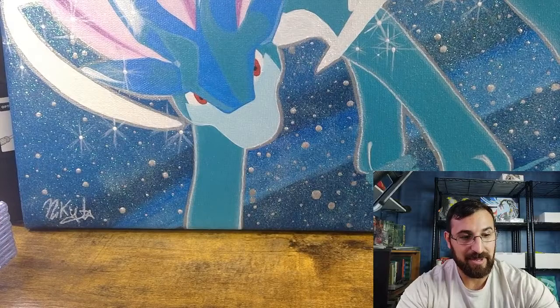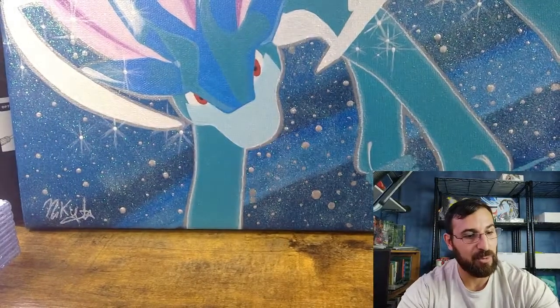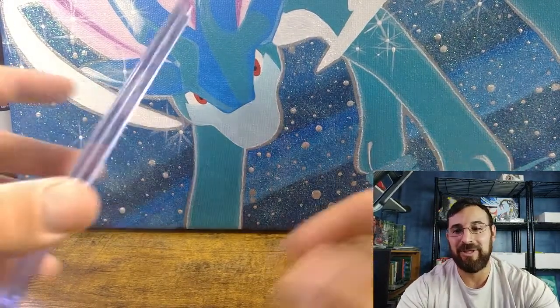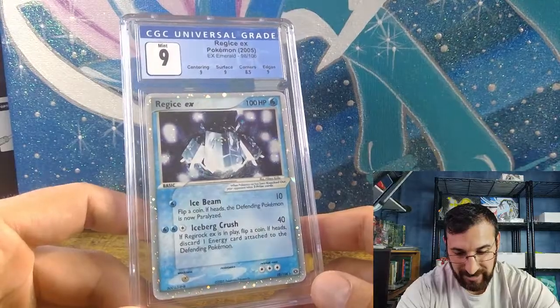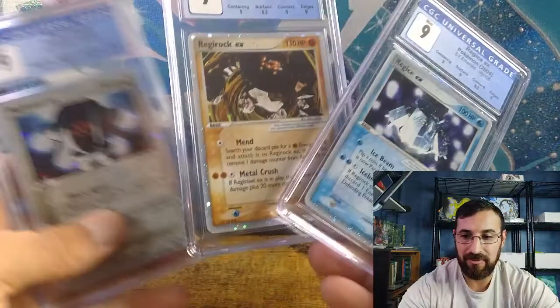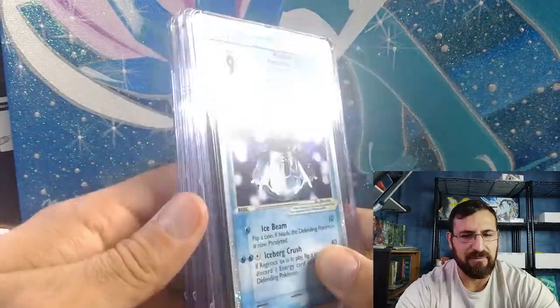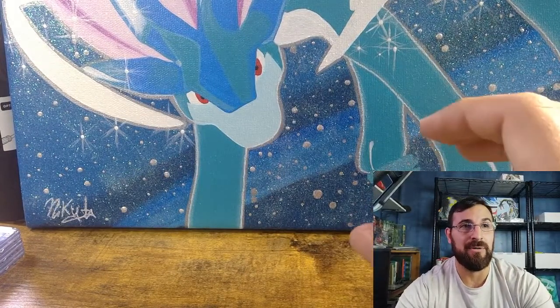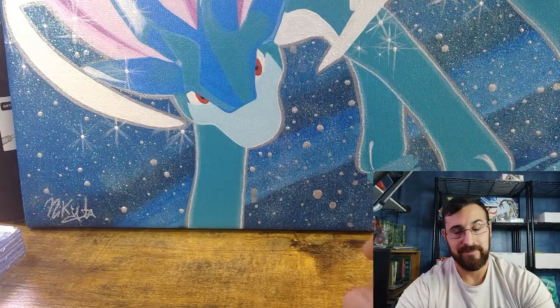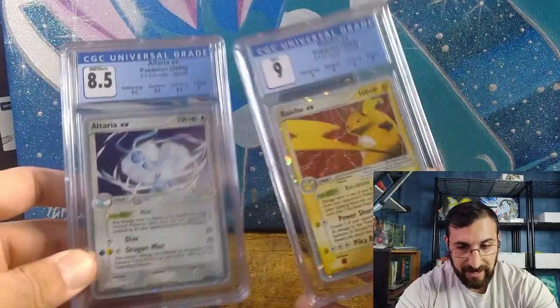Medicham, I think Team Magma, Team Aqua, Cacturn. This is actually a pretty low pop card. I think this is like 11 or 13. It's one of the lower pop cards. Although it's a Cradily, nobody really cares about it. But it is a pretty low pop card. Regice here. So all 3 got the CGC 9. I believe I sold the Registeel from my 70 card returns for $450. I don't know what that was. That was a lot of money for a PSA 9. I think all 3 of those Regis have a PSA 10 population in the 20s. So they're a little low, but overall they're pretty hard to find in PSA 10. So that might be why they went for that much.